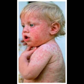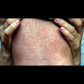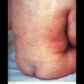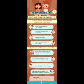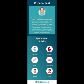A red-pink rash. The rubella rash is typically a red-pink color. It consists of a number of small spots, which may be slightly itchy. The rash usually starts behind the ears before spreading around the head and neck. It may then spread to the chest and tummy, the trunk, and legs and arms. In most cases, the rash disappears by itself within 3 to 5 days.